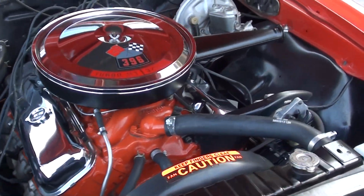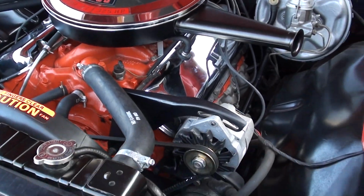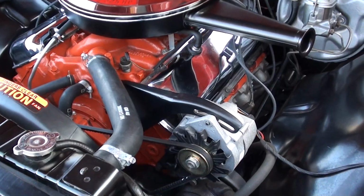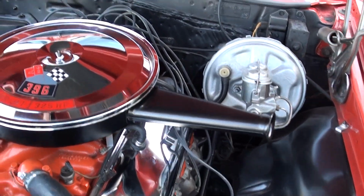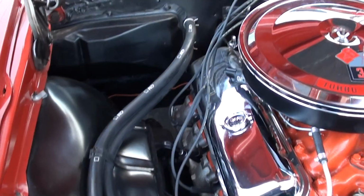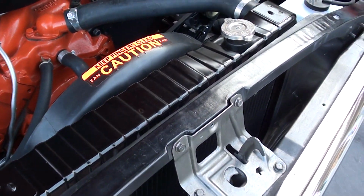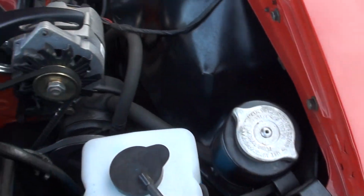Again, matching numbers 396, stock 4-barrel, stock intake and exhaust manifolds. It's got the correct air cleaner and chrome valve covers, power steering, power brakes. It's got the 400 turbohydramatic transmission in it. You can see it's detailed up nice, all the GM hoses and clamps. It's got the right power steering and reservoir in there.